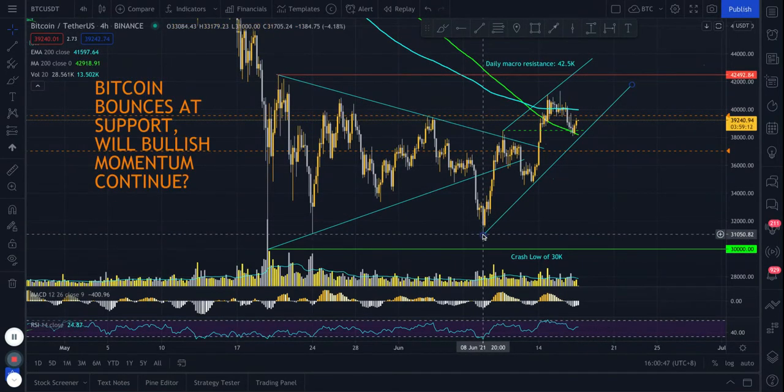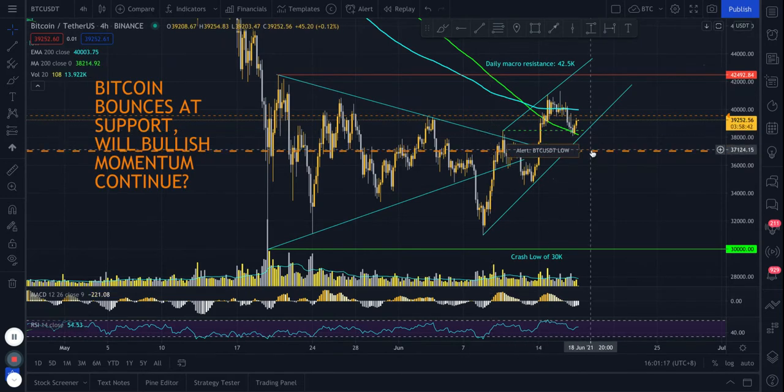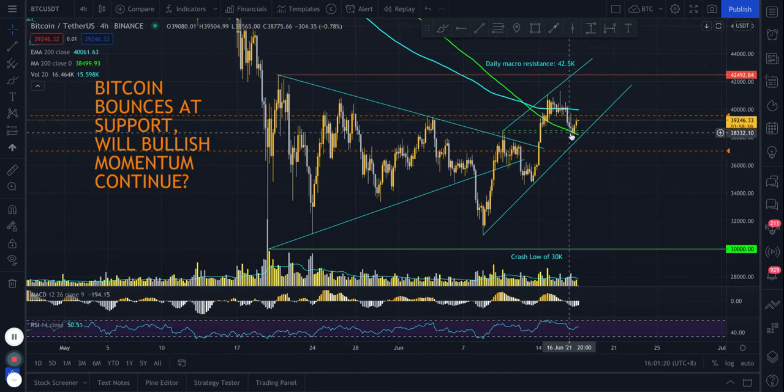So it formed a low here, a high, higher low, higher high, and price actually retraced a little bit when we moved up to 41k, and then we started moving down. So there was some bearish momentum or bearish price action, and now Bitcoin is at support. We see that there is support here in terms of the last swing high, so potentially turning resistance into support. We also have the 200 period SMA coming in here as support, and it's getting close to the bottom of this wedge or channel as well. So it's not exactly there, but it's close enough.